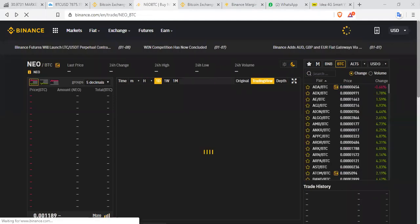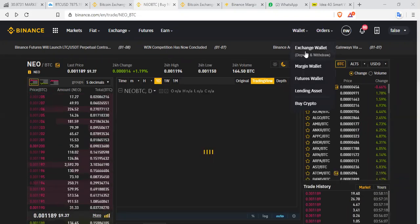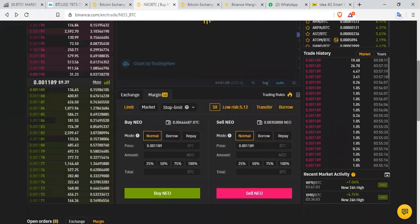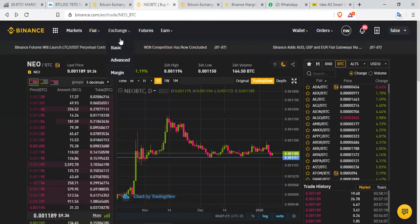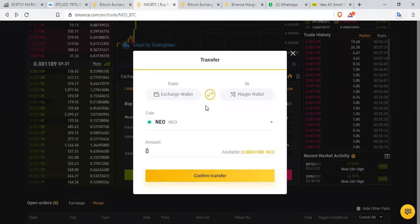After you must have deposited into your exchange wallet, which you have here, then you come down and click on the margin. You see basic, advanced, and margin. You click on the margin to bring you down to this place, and you have to transfer some funds to your margin account. You click on transfer.